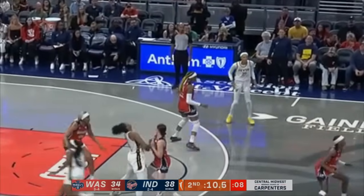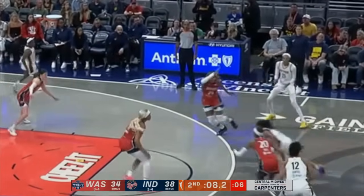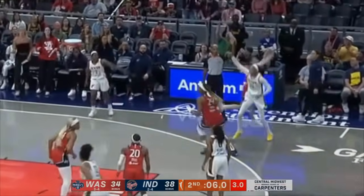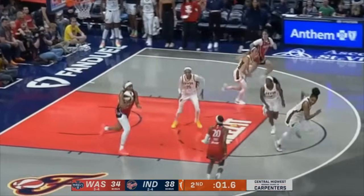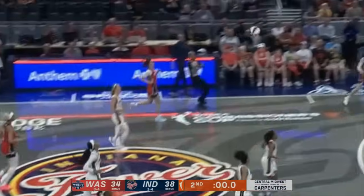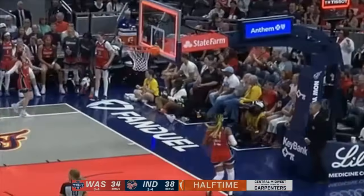Second differential shot clock and game clock. Mitchell's had the hot hand. Kick out. Bonner. Iriefin will get it to Sykes. And that'll take us into halftime, but the Fever have the final.